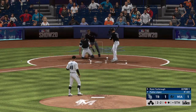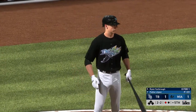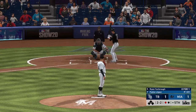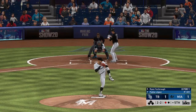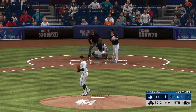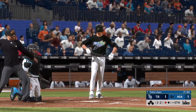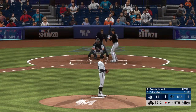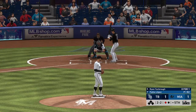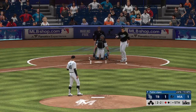And he'll lay off the curveball that's in the dirt that time, and it's back to even now at 2-2. I don't know if that was discipline or whether he's just not swinging the bat at all, but hey, at least he's making the pitcher throw a few more pitches. And it's fouled away. Now another 2-2. Again, he sends it out of play.